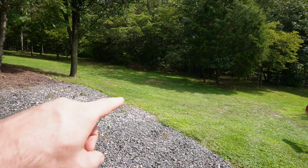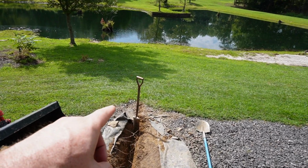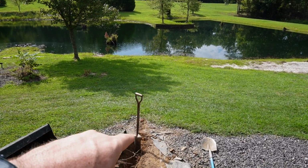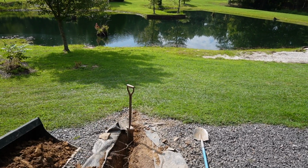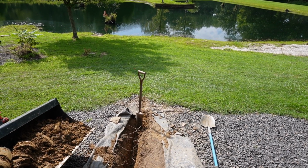I'm gonna go dump it. I got a little pile started over there, and I'm gonna try to use the tractor as much as I can to continue this trench from here out to the water. Even if I could just get like a foot down, it would save a pretty good amount of manual labor.